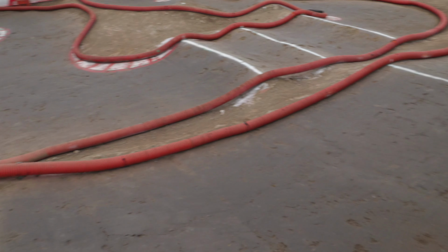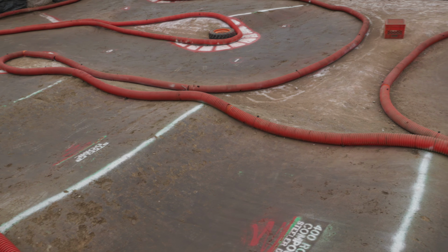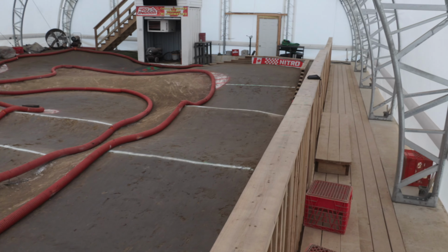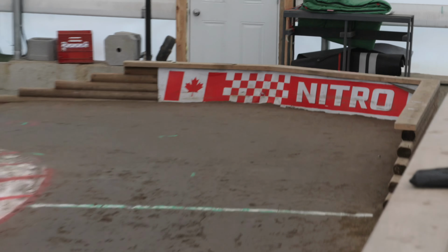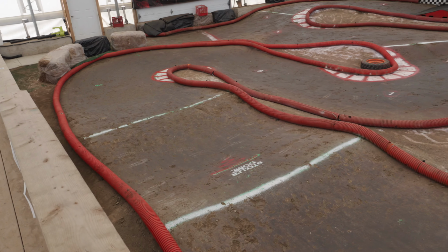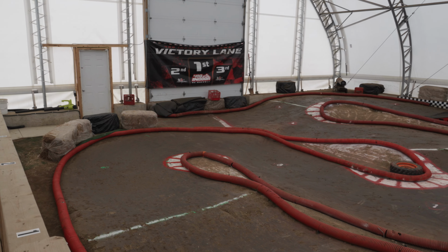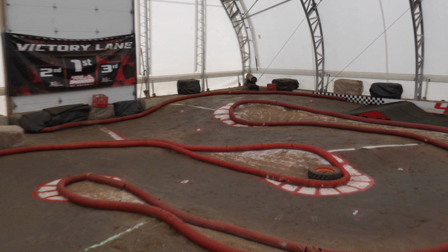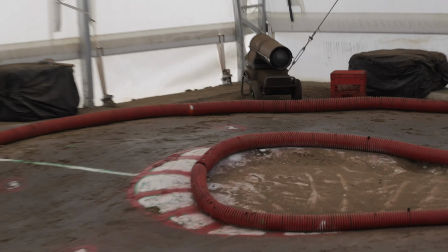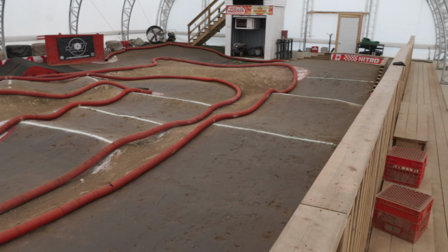This layout will change this fall. They will make a new layout for a championship race here, and then they will run a new layout all season long. I don't know if the nitros are going to happen, but primarily consider this an electric facility. But just keep posted to the Facebook groups and events if they do decide to do a nitro or an 8 scale. As you can see, they have the big diesel blower heaters here if you really need to get some extra heat in here. And yeah, pretty cool place.